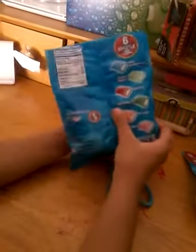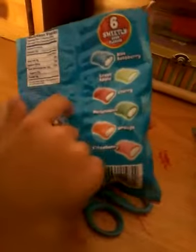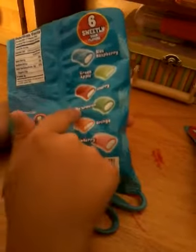So we're going to open this up. So I got my scissors. Open this up. And the flavors are blue raspberry, green apple, cherry, watermelon, orange, and strawberry. So first, I think I want to try the orange.